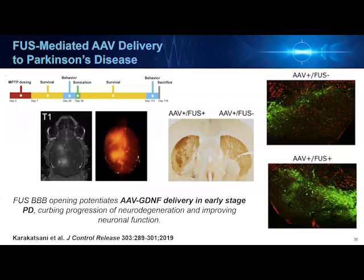Now switching gears a bit to some of the pathological setting, I'd like to show a few examples relating to Parkinson's disease, which is a progressive neurodegenerative disorder involving degeneration of dopaminergic neurons in the brain. It's now been shown that outcomes of AAV delivery can be vastly improved with FUS-BBB opening for treatment of Parkinson's disease. And the study that I'm showing here used an AAV-mediated gene transfer of glial-derived neurotrophic factor, or GDNF, in the MPTP mouse model of early-stage Parkinson's.